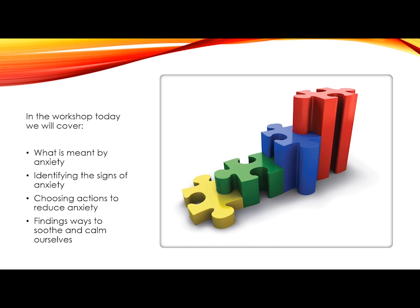In the workshop today, we're going to be covering what is meant by anxiety. We're also going to identify the signs of anxiety and look at the cycle of anxiety we can get trapped into. And part 2 will focus more on things we can do to help manage or reduce anxiety levels and ways to soothe and calm ourselves.